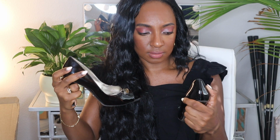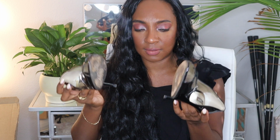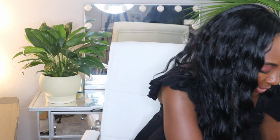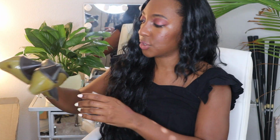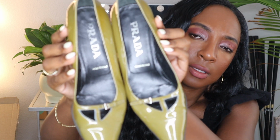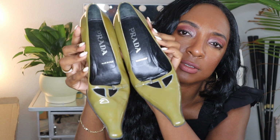These are nice. Really good condition, too. Yeah, they just need some interior cleaning. Even the heel stops are really good. Oh, some of the leather is peeling off of the heel here, but other than that, good. More shoes. Prada. Wonder if these are vintage. These look like they've been around the block, but how cool are those?